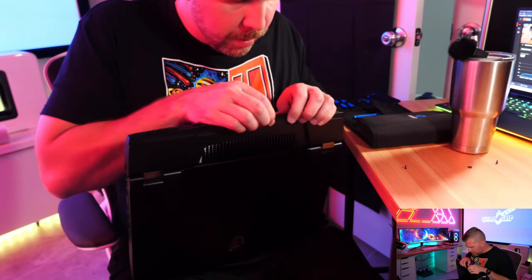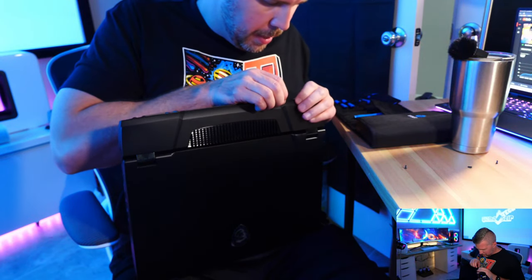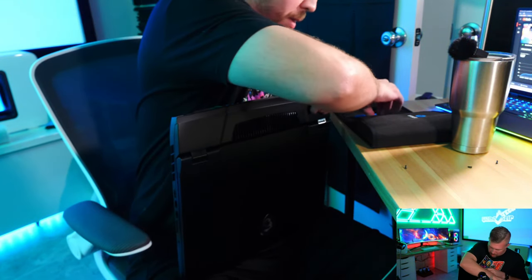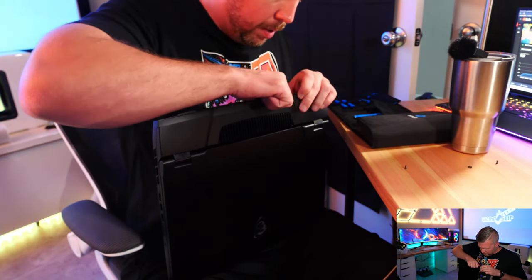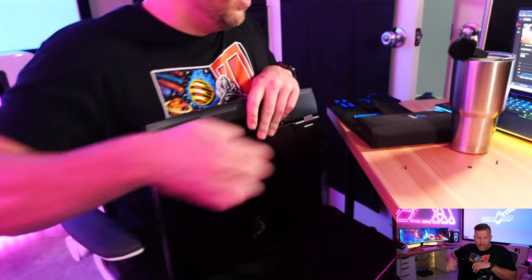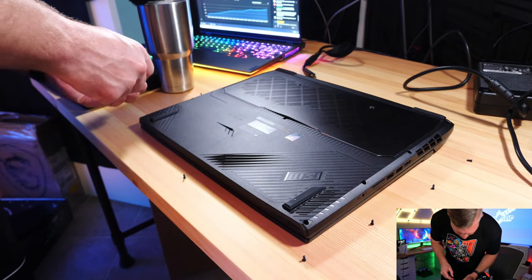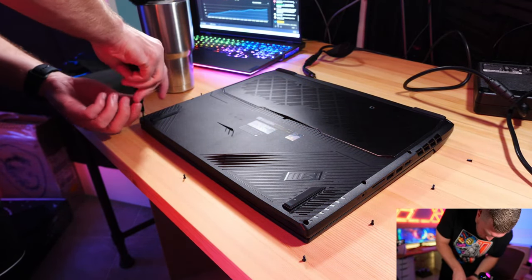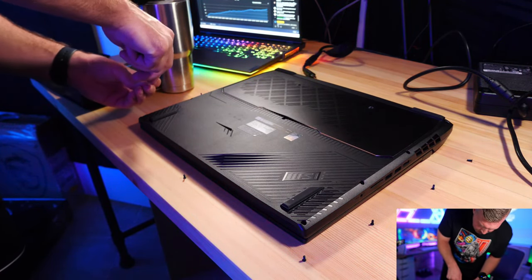Let's see here. Yeah, so this needs to actually go. Yeah, it is tricky getting this to go back together. At this point, I'm gonna go ahead and put the screws back in, but not tighten the screws all the way. And then once the screws are in, I'm gonna try to get the back ridge to re-pop back together. You might actually want to start with the back ridge, getting it popped together first.